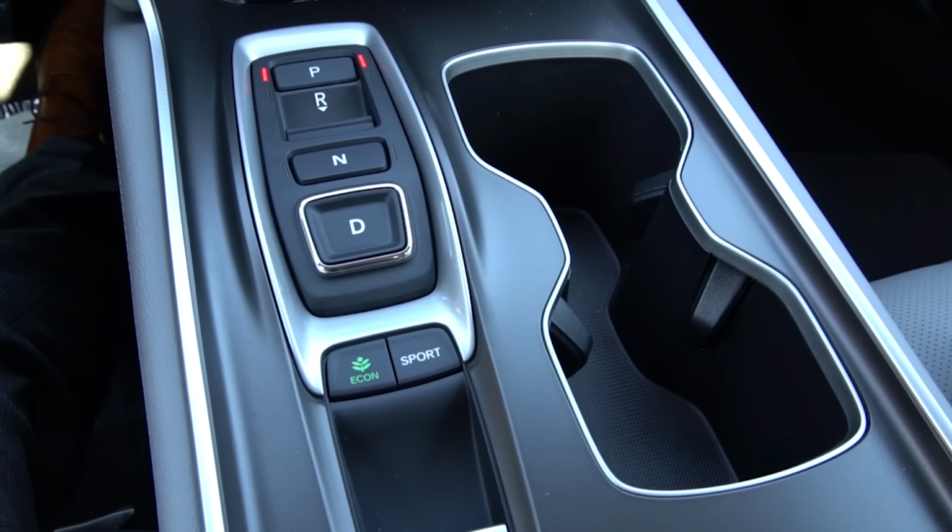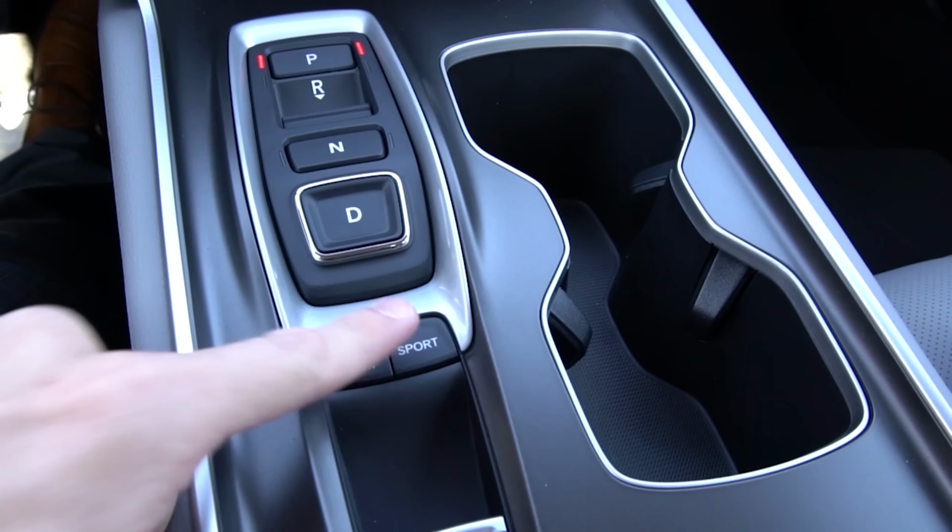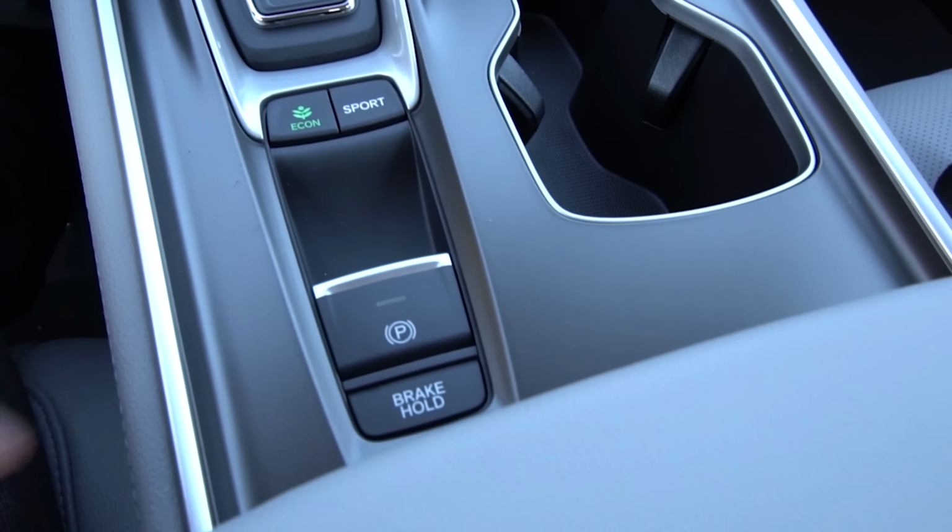You have your screen there, all your heated seats, ventilated seats, climate control right below that, and right below that you have your 10-speed electronic transmission buttons and everything else that you would control, like your econ button, your sport mode button, or your electronic parking brake. So everything's super easy to find and use in the vehicle.